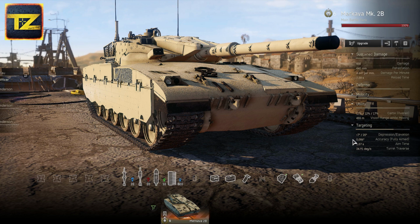Accuracy 0.086 degrees, which is just stunning for a tank. Usually such numbers we can see in a tank destroyer class, but now we are looking at a main battle tank. So Merkava 2B is surgically accurate.